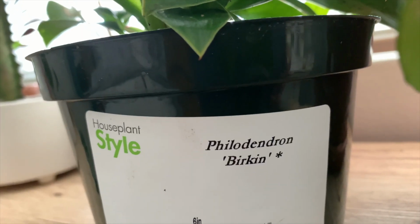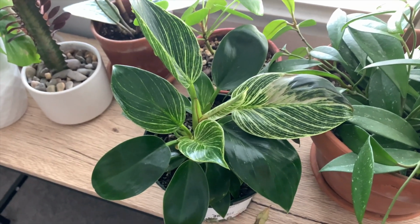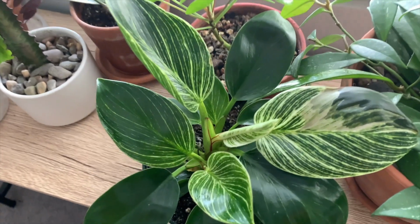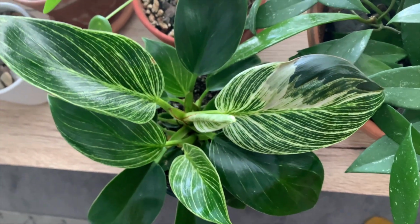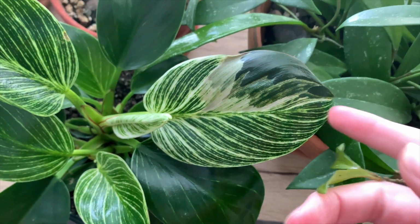Okay guys, so the plants that I got, I can't even believe I got them both at the same time. So my first one is a Philodendron Birkin. This plant has been such a star on Instagram and Pinterest and everything. It's been one of those plants where people are paying an insane amount of money for them. And I remember the only other time I saw Philodendron Birkin in person was at a nursery near my mom's house. $70 for a smaller plant than what I got.